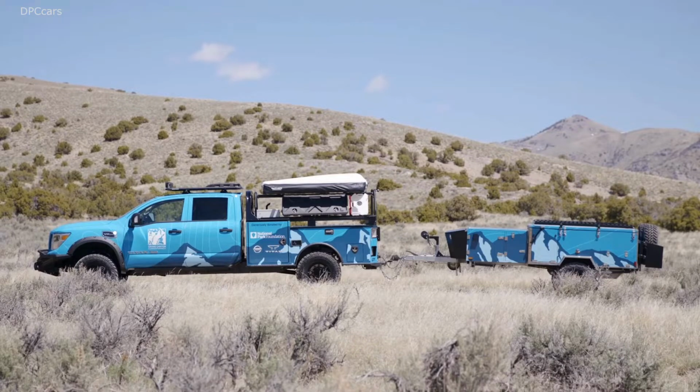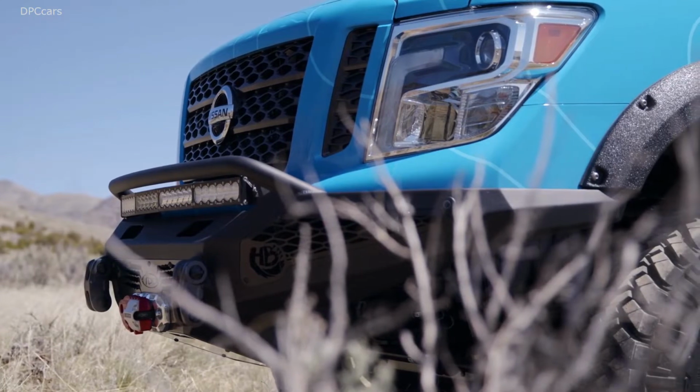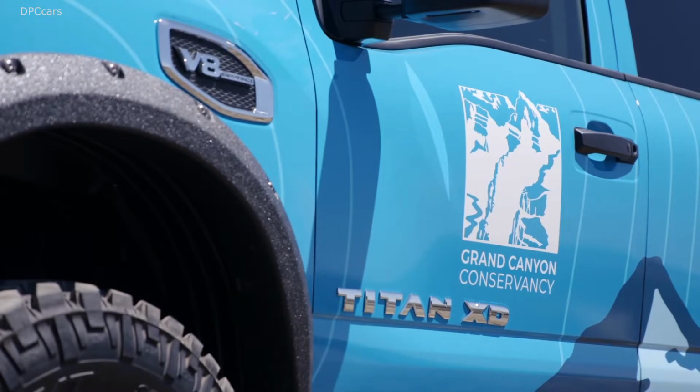The Ultimate Parks TITAN is powered by Nissan's 5.6-liter Endurance V8 engine, rated at 390 horsepower and 394 foot-pounds of torque. All-terrain traction is provided by an advanced four-wheel drive system featuring a transfer case designed to ensure maximum power distribution in every gear.